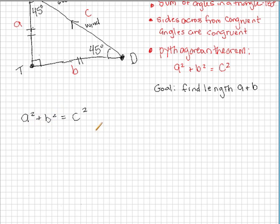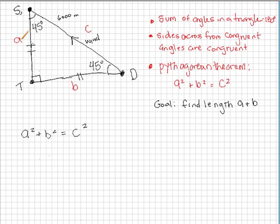As you can see, I have the Pythagorean theorem written out here. A squared plus B squared, where A and B are the legs, is equal to C squared, where C is the hypotenuse. Well, we know that sides A and B are congruent. We just figured that out. So we really have B is equal to A. And we can go ahead and rewrite that in the problem. So this should simplify to A squared plus A squared is equal to C squared. Well, we have two like terms here, so we can go ahead and group them. What we have is 2 times A squared is equal to C squared.